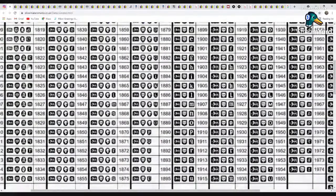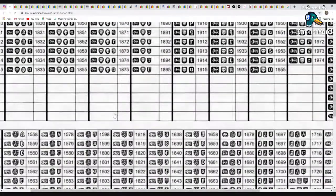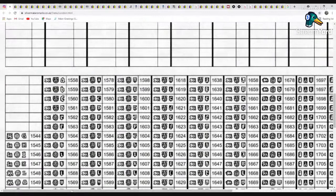So this is the London Assay Office panel of hallmarks. And if we go down to the bottom here, we can see that here is the earliest known 1544 hallmark. So it's the lion passant, the crowned leopard's head, and the letter G, I think. G, yes. Is that coming through okay on your screen? Yes. It is very well, Nate.